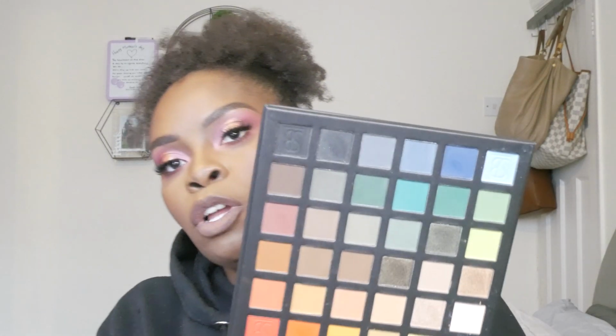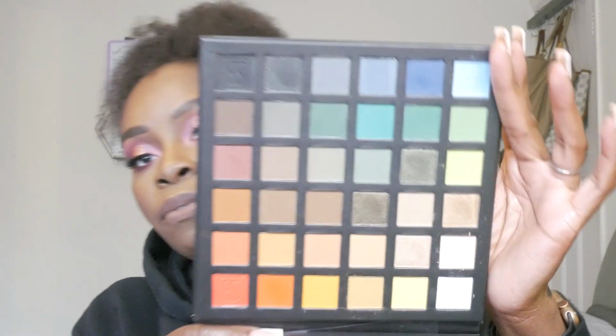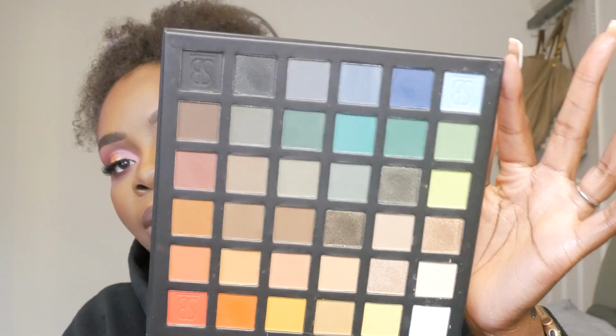So now I've got them. You can't get it anywhere else, but BTY had it and had it for £10. So not only did I get it, but I got it for a really good price too. So collection's almost complete.